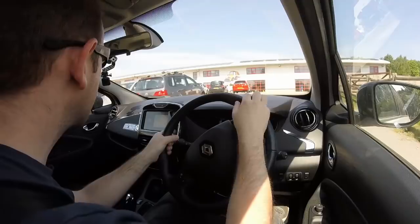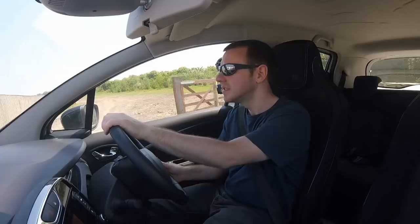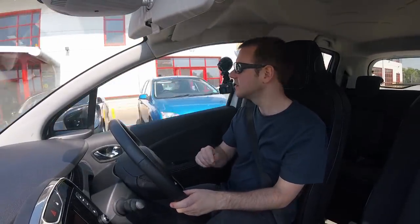I've just spotted an absolute ton of solar panels on that roof, and there are charge points. I am at a destination, Diggerland, as I've said, with charge points for not just Teslas but any electric car, and they've got a ton of solar panels, which is really nice to see. Right, let's see what this thing's like to park.